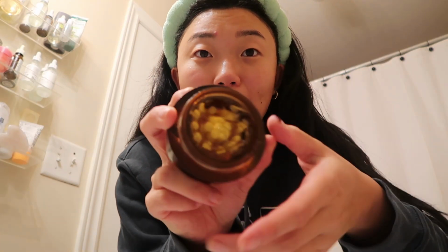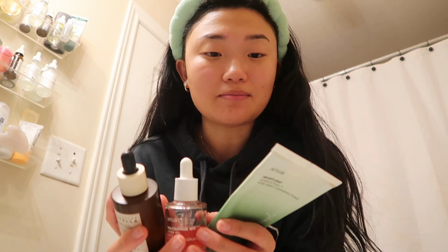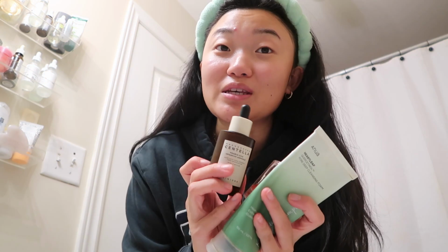This cream is so cool. It has vitamin C capsules inside. So fun. These 3 products I got sent to me by Anua and Skin 1004, but these would be 3 products that I would definitely repurchase.